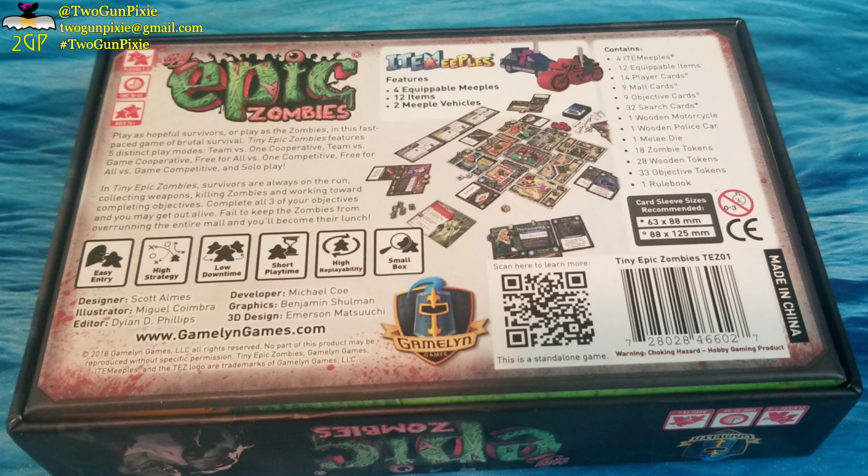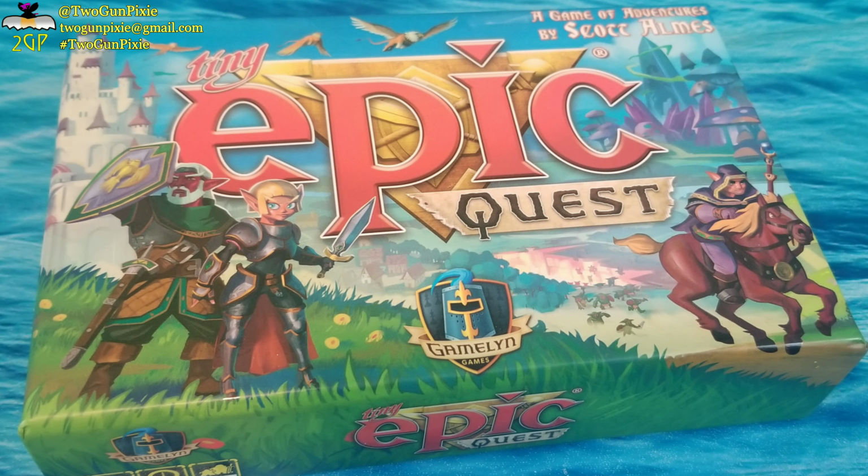Now, the last 6 games currently out at the time of the filming of this all fall into the fantasy realm. So obviously you can see that that is where Gamelin Games' Tiny Epic series heart really lies. Tiny Epic Quest. Now, unlike the other games that usually have a runtime of 30 to 60 minutes or 45 to 60, this doesn't really have a downtime. This is pretty much at least 60 minutes, though they don't advertise much longer than that.